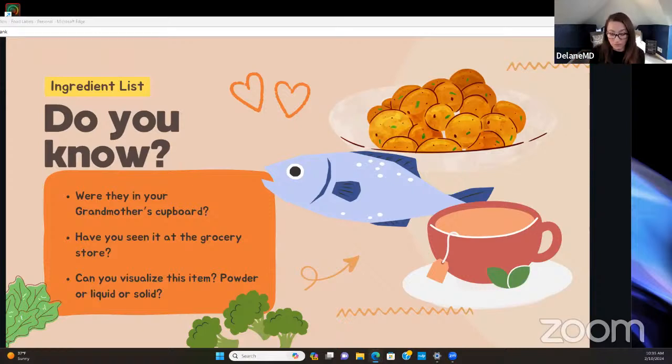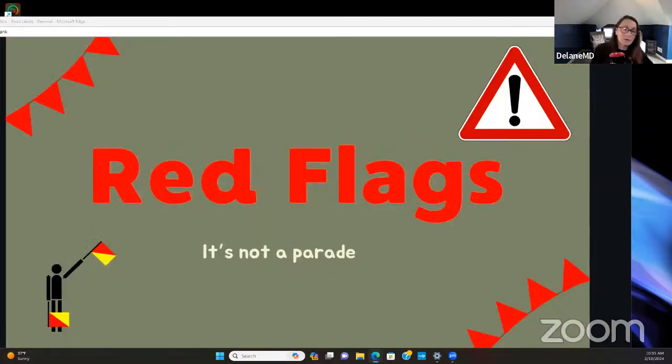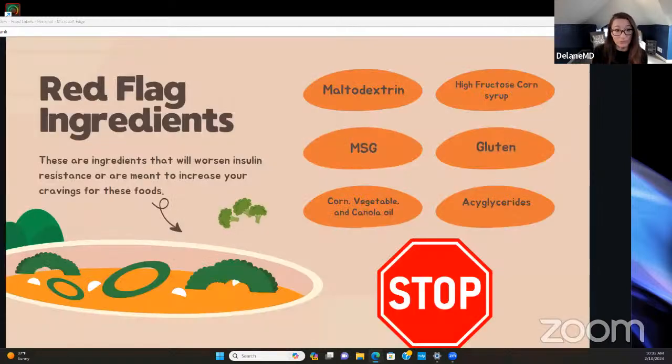Start critiquing these food ingredient lists based on, do I know this food? What is this food? So I want to talk about red flags. Somebody once told me, those are red flags. It's not a parade. It's not exciting. Don't look for these. These are things you need to avoid. These are red flag ingredients that you need to watch for. And again, they're red flag ingredients because they're put in your foods to make you want them more, at the expense of creating insulin resistance.